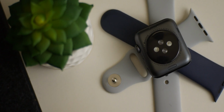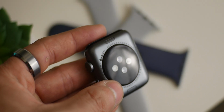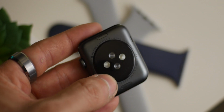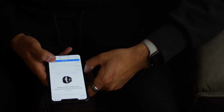Now you can pick one up brand new for roughly $200 to $220 for the GPS 42mm model, and that's directly from Apple, but you can also usually find deals through other vendors like Best Buy for even cheaper. Now if you want to go for one that's either used or refurbished, you can get them for fairly cheap. Just make sure that the watch isn't locked.